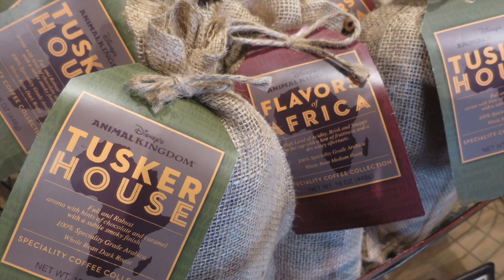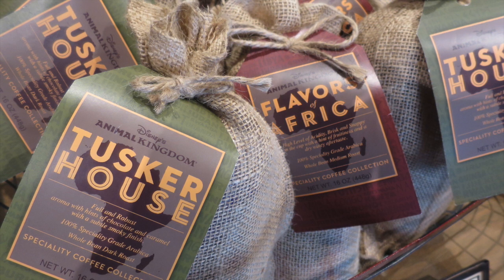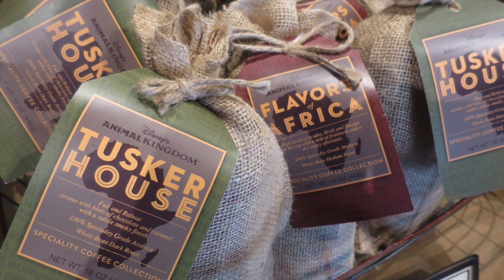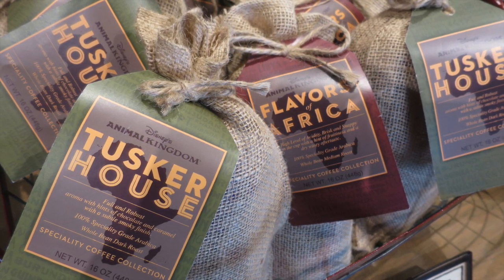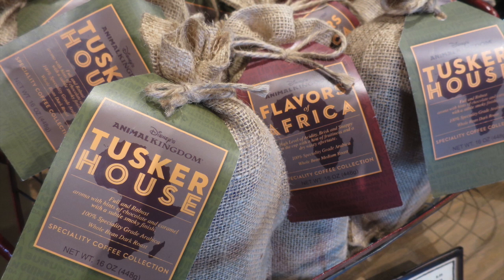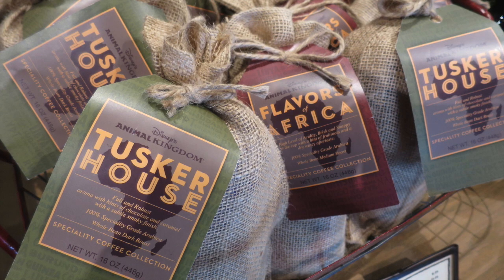For us humans that love coffee, and I love my coffee, I have to have it every morning, you can take home some specialty coffee collections, and these are just here at Disney's Animal Kingdom. You have Flavors of Africa, and you also have the Tusker House blend. I wonder what that's like. And Tusker House is a really great restaurant if you get the chance to have dinner or lunch there. I've had dinner there once and it was really fun, and you get to meet characters, so check that out. But yes, if you love coffee, you can take these home with you.